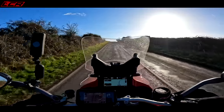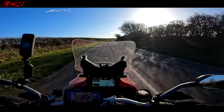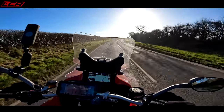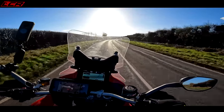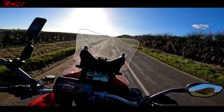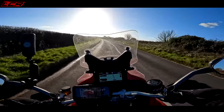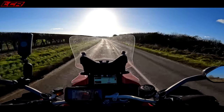What I am finding actually is the seat. My arse is hurting a little bit on this seat. I've been on this a couple of hours, and I think they've fallen foul of the problem that a lot of manufacturers do. To make these big, tall bikes suitable for shorter riders, they make the seat thin so you can get your legs down easy. Well, I've got long legs, and the seat's too thin. I'm not sat on the seat enough. I've got too much of my arse hanging over the side, so you've got all your weight on a small part of your bottom, and I'm feeling it a little bit.